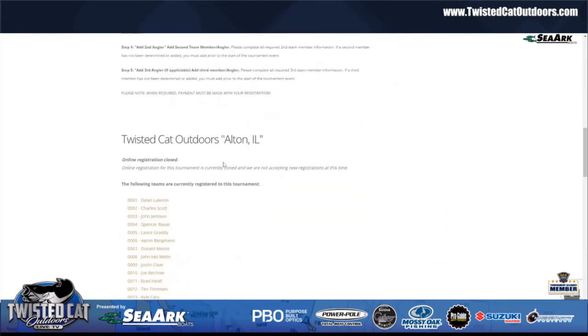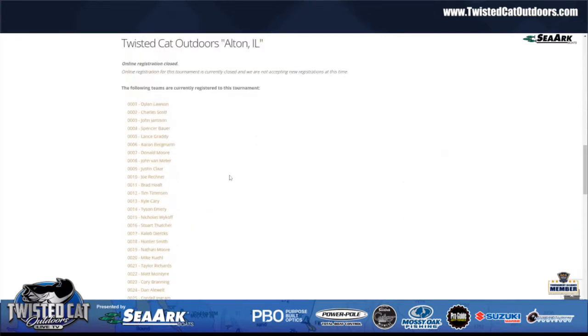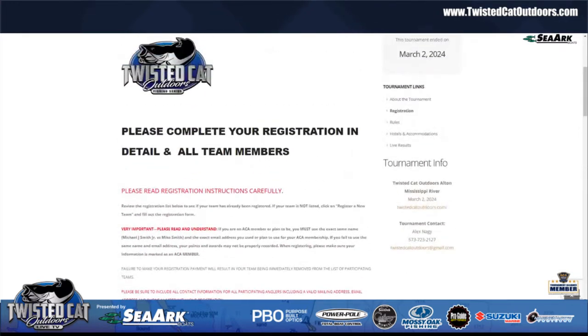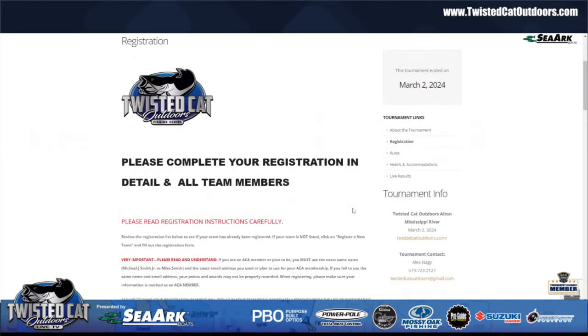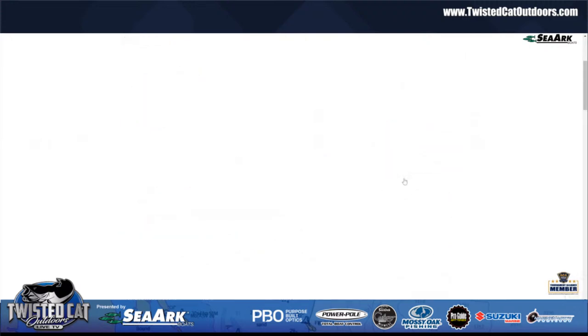So if you go on your phone or on your computer, you're going to register for a tournament. You have about the tournament to the right. You've got registration, rules, hotels, and then you click live results, and that's going to give you your results for the event.